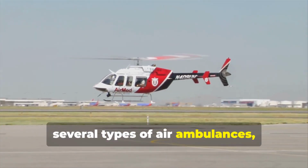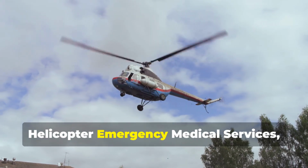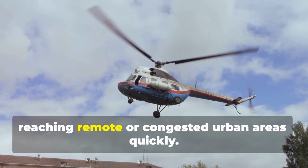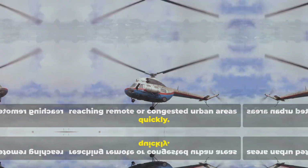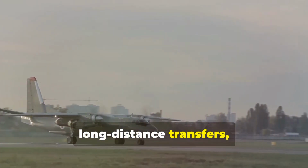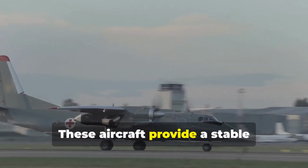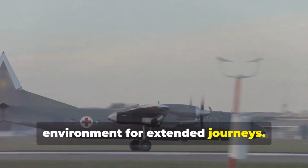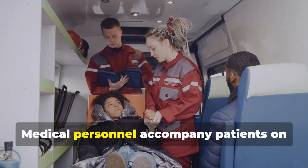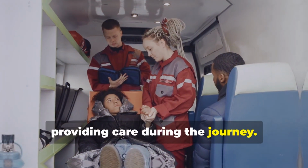Types of air ambulances. There are several types of air ambulances, each suited for different scenarios. 1. Helicopter Emergency Medical Services, or HEMS, ideal for short distances and reaching remote or congested urban areas quickly. 2. Fixed-wing air ambulances, used for long-distance transfers, often between cities or countries. These aircraft provide a stable environment for extended journeys.